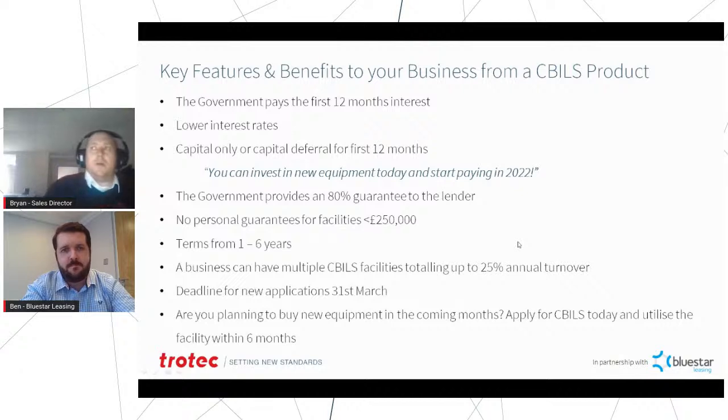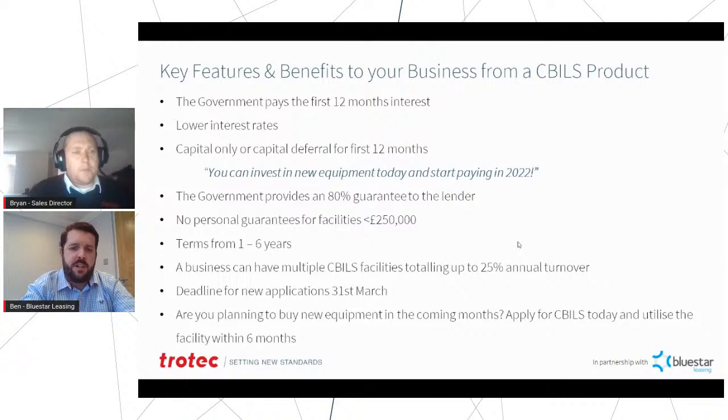Interesting. So the benefits for this over a standard product? Yeah, so the key benefits and features of it is, like I said, the government pays the first 12 months' interest, which on a standard lease you're probably talking about, I don't know, maybe ranging from 4 to 8%. So obviously that's a significant amount of money that the government is providing.